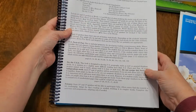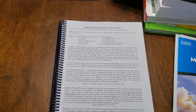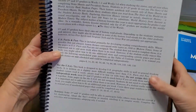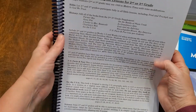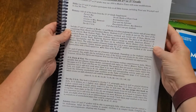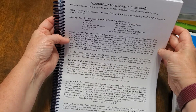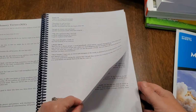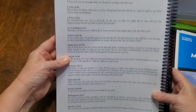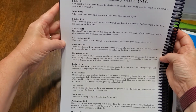All right, and if you are teaching a 2nd and 3rd grader, I just can't get this camera angle right. I am so sorry. If you are teaching a 2nd and 3rd grader, along with a 7th and 8th grader, here are the ways to adapt it to them. So you can read that right there. Here is the list of the Bible verses you are going to memorize each week.